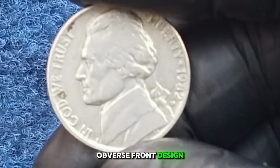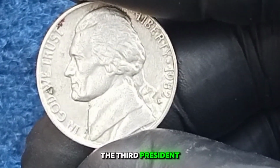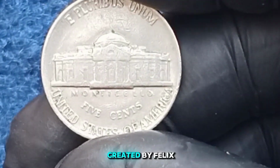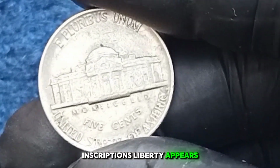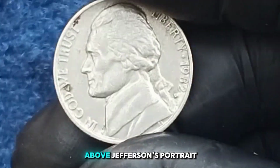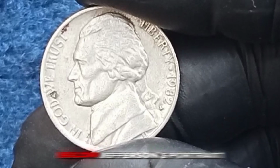Obverse front design. Portrait of Thomas Jefferson. The 1982 nickel features a profile of Thomas Jefferson, the third President of the United States, facing to the right. This design, created by Felix Schlag, has been in use since the coin's redesign in 1938. Inscriptions. Liberty appears at the top of the coin. In God We Trust is inscribed above Jefferson's portrait. The year of minting, 1982, is located directly below Jefferson's portrait on the coin.